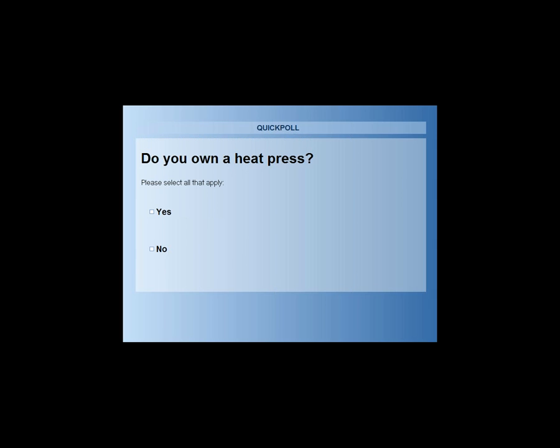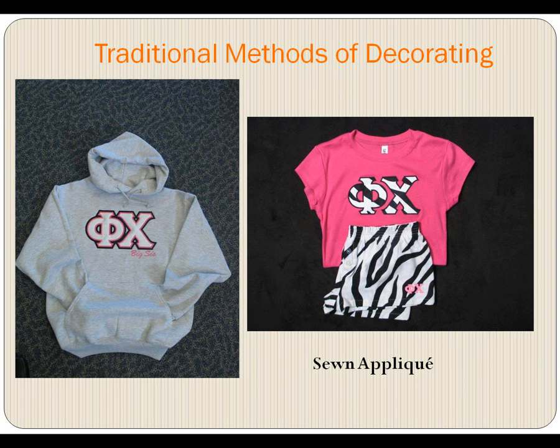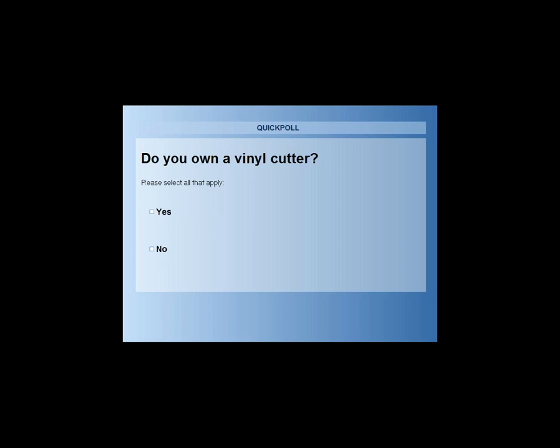Okay, I'm going to close the poll right now, and we'll share the findings. So 94% of our attendees have a heat press today, Peggy. Excellent. I suspected, but we always like to check. And then we also want to go for the next poll question. And the next poll question is, do you own a vinyl cutter? So not only do you have a heat press, but do you additionally have a vinyl cutter?